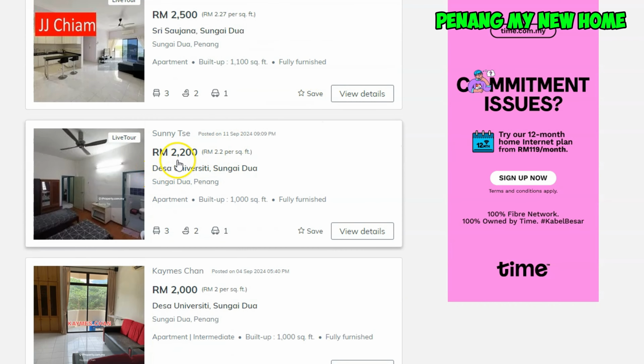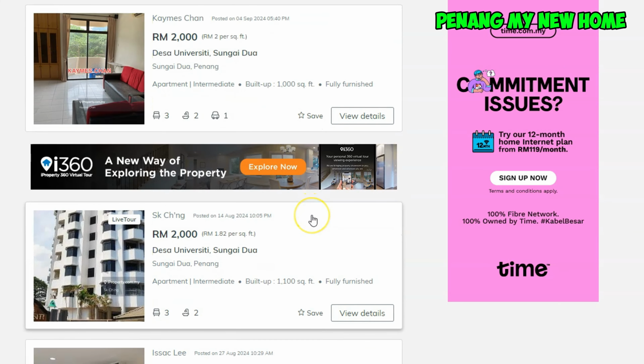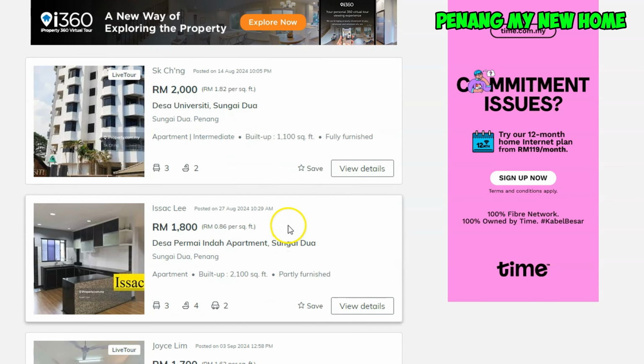Desa University has one at 2,200 ringgit per month, which is RM2.20 per square foot per month for a 1,000 square feet apartment, fully furnished, 3 bedrooms, 2 bathroom and 1 car park lot. 2,000 ringgit at Desa University again, fully furnished, 1,000 square feet. So those are the prices being sought for properties at Desa University. The size is about 1,000 to 1,100 square feet.